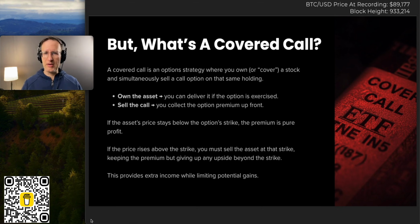And this is the argument that a lot of people who are not fans of these make: why would I give up the upside of Bitcoin? Well, in our situation, we're not giving up the upside of Bitcoin, because the vast majority of our holdings are in on-chain Bitcoin. This is, again, our income generation strategy. This provides extra income, but it limits your gains, ostensibly.